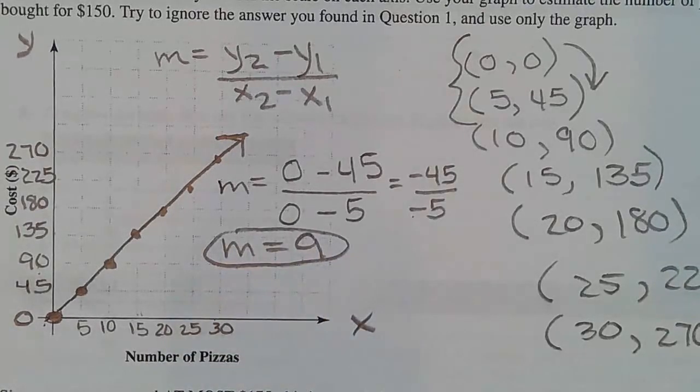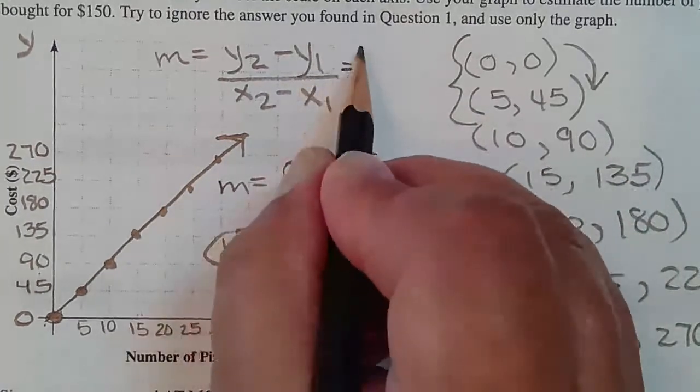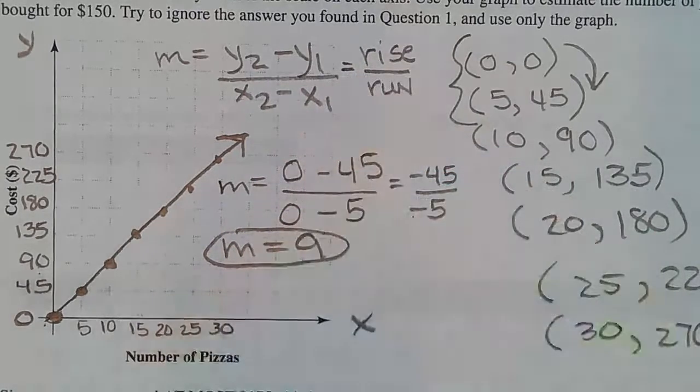There was another way that I taught you how to use that to get slope, and that was called rise over run, but we've already done the slope for this one, so I'll do the rise over run method in another problem.